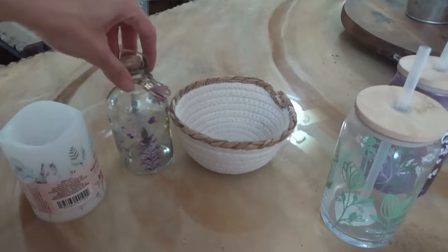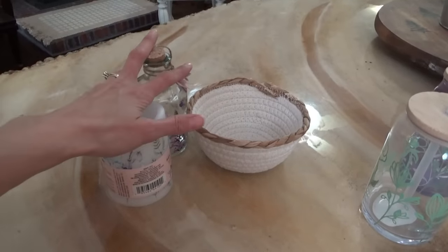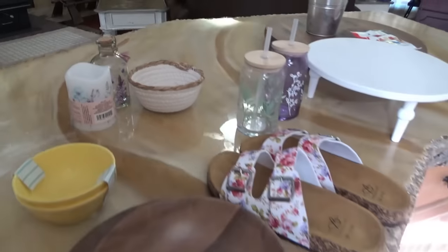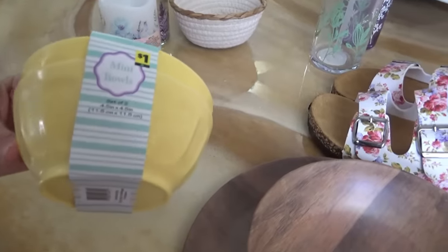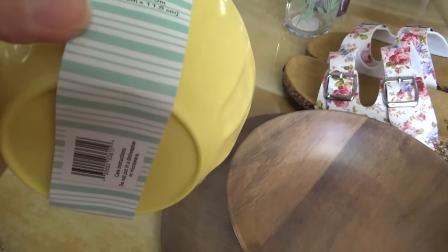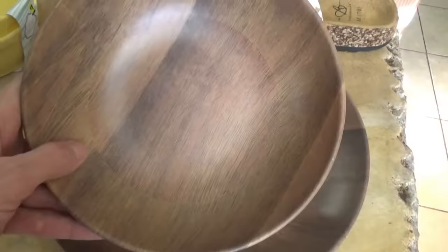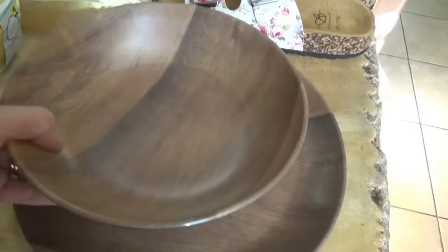And I got this jar with the flowers on it. And this little basket here. These were all $1.25 from Dollar Tree. And then from Dollar General, I got these little yellow bowls. They had these yellow ones and the blue, like the greenish color that's on this one here. I got this bowl and this plate that look like wood, but they're not.